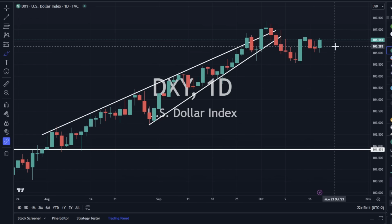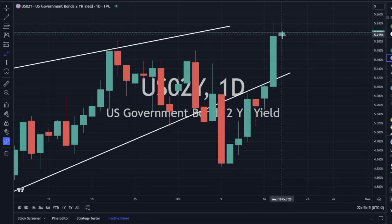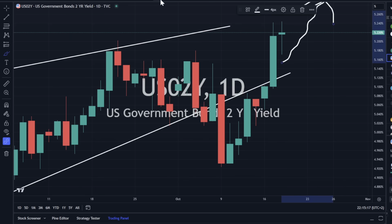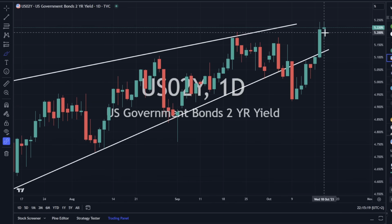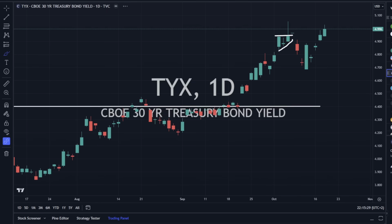So sideways to higher. Yields continue to be quite strong. You got the bloody nose. That's usually continuation to the upside. It's not a reversal candlestick, just a small, quote, profit-taking day or small yield down day. The 10-year still looks pretty robust. Same with the 30-year. Still looks good to go higher. That generally manifests itself with a stronger dollar.